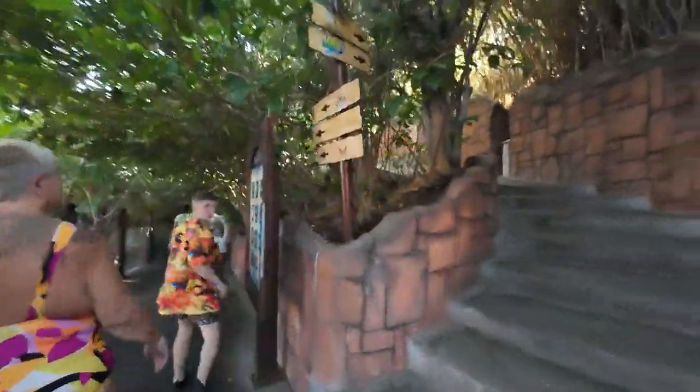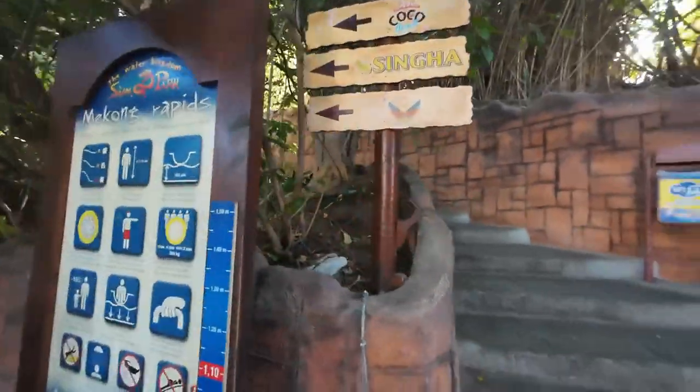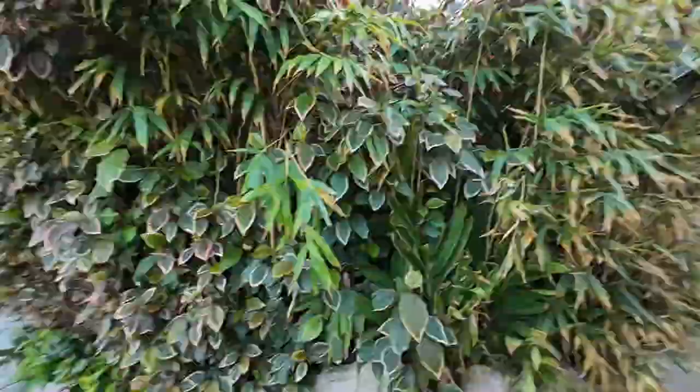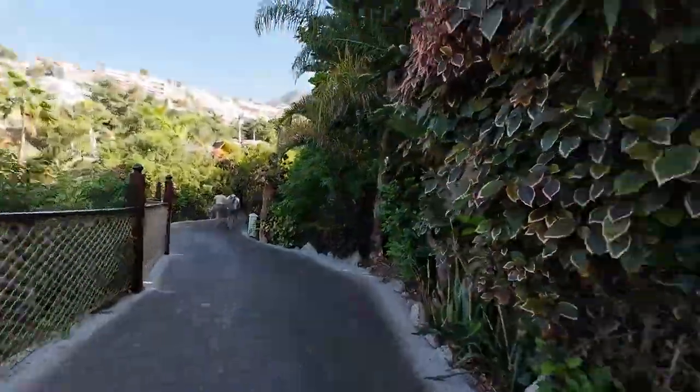Yeah, this way. The bathroom's this way. Where's the locker? Down here. Right, finally found the lockers. Oh no. We've been walking ages.